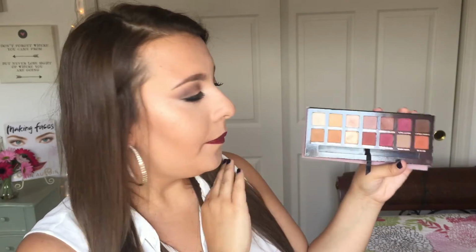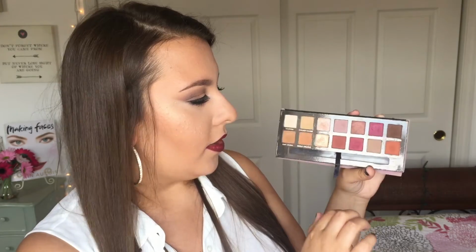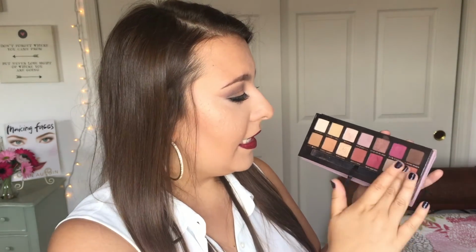It has 14 beautiful, nice size eyeshadows, a beautiful range of satins, mattes, and metallics, and I love this so much. I've been reaching for this a ton on a day-to-day basis because it has beautiful neutrals, beautiful natural shades, but it also has some beautiful, intense pops of color. And this palette is so pigmented, it's unreal.